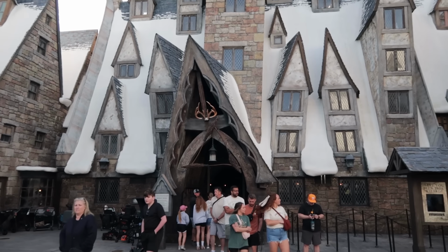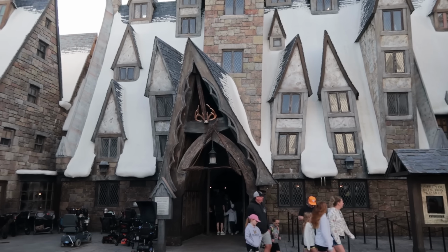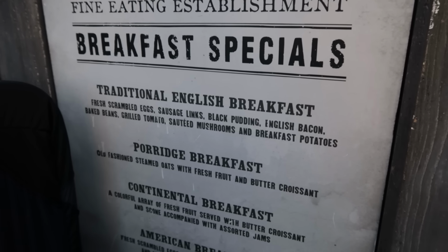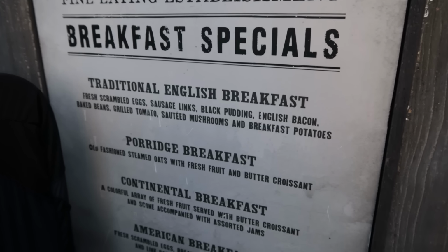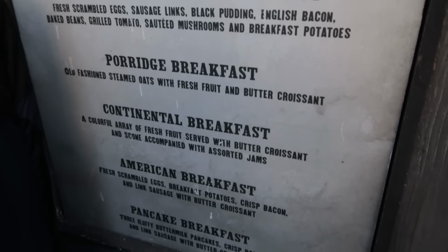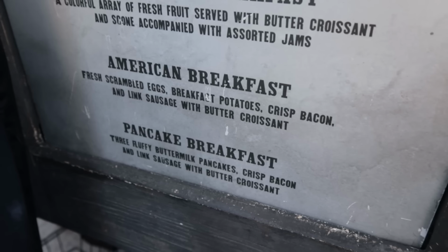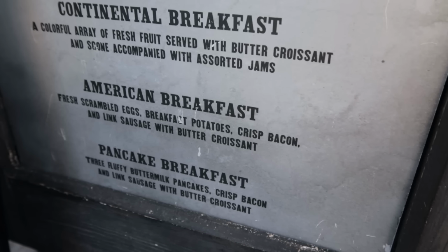Today I'm going to show you something I don't show you very often at all. Breakfast in the Wizarding World. Specifically, the Three Broomsticks. Here is what is offered for breakfast. A traditional English breakfast: fresh scrambled eggs, sausage links, black pudding, English bacon, baked beans, grilled tomato, sauteed mushrooms, and breakfast potatoes. Porridge breakfast: old-fashioned steamed oats with fresh fruit and butter croissant. A continental breakfast: a colorful array of fresh fruit served with butter croissant and scone accompanied with assorted jams. The American breakfast: fresh scrambled eggs, breakfast potatoes, crisp bacon, and a sausage link with a butter croissant.